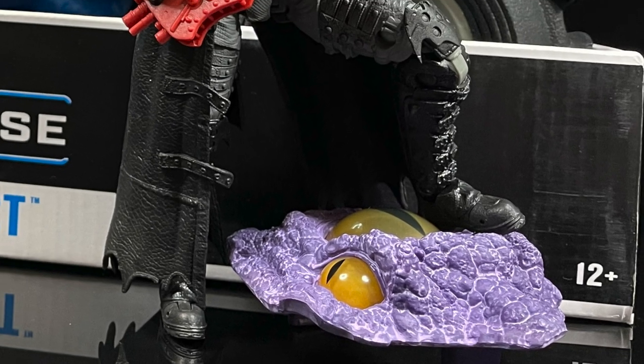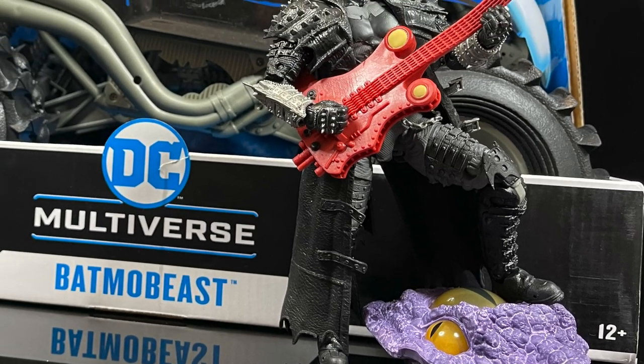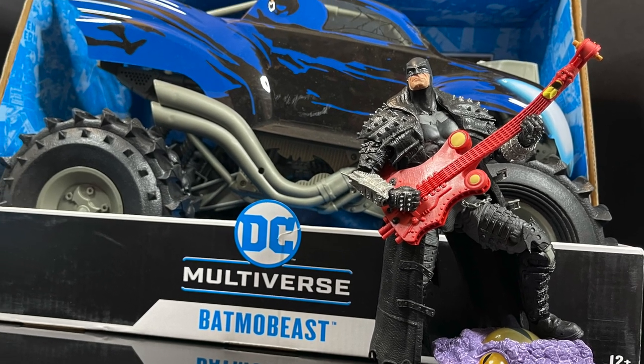So this is going to be fun. Sit back, relax, grab yourself a nice hot cup of coffee. This is a look at the brand new McFarlane Toys DC Multiverse, the ginormous BATMOBEAST.